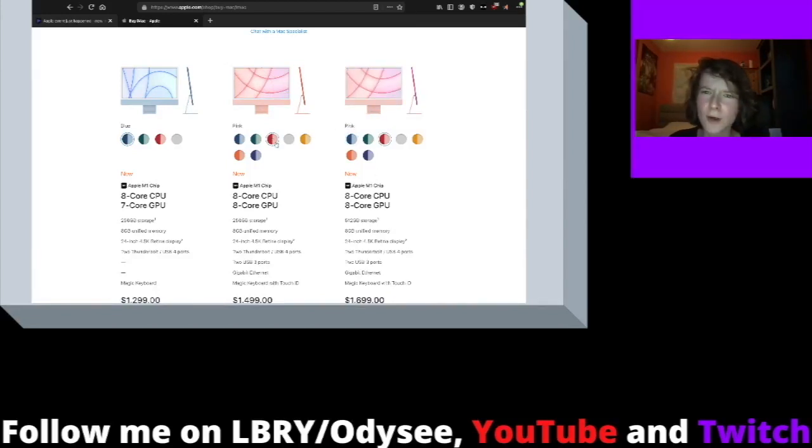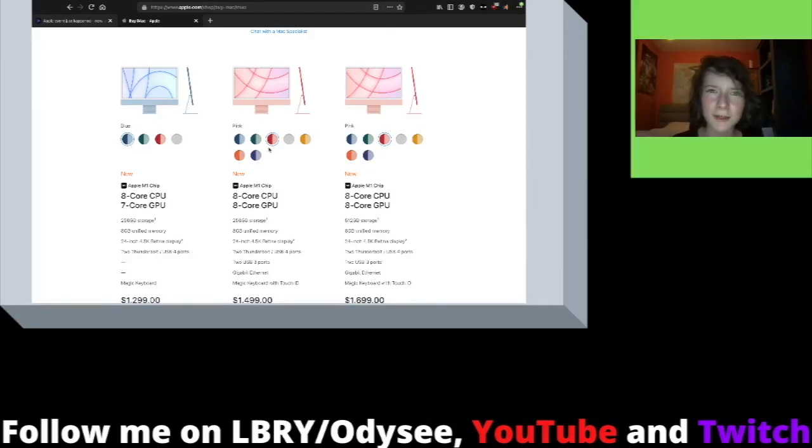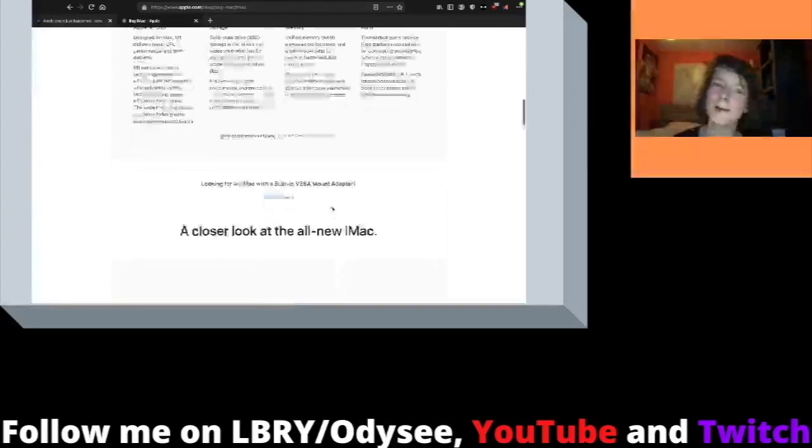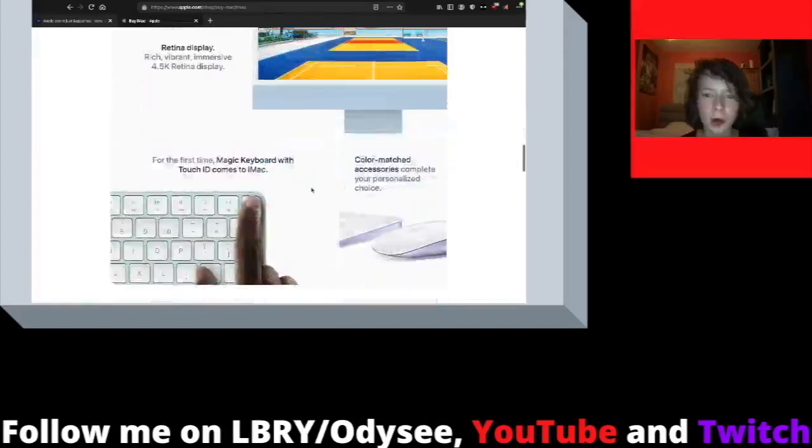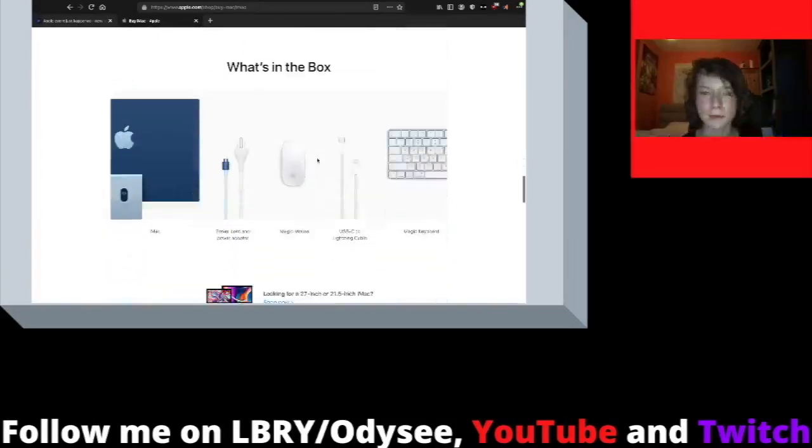I don't know why they call it pink. It looks like rose gold. They keep changing the name. One day it's rose gold, the next day it's pink, the next day it's red, the next day it's whatever. Apple like to switch it up a bit. They might call it rose gold next year. Who knows? They just continue switching that out.